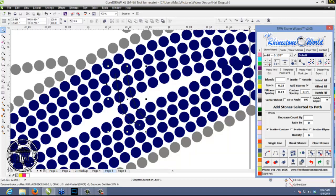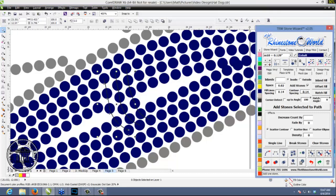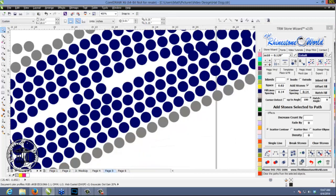add a stone. And then you're going to get a nice perfect fill on all of these as you're doing this throughout it. Add a stone. So see how that's filling that space in perfectly there for us? So it's going to give us a nice perfect fill. Okay, what key am I using to clear the paths? This is our clear paths right here.